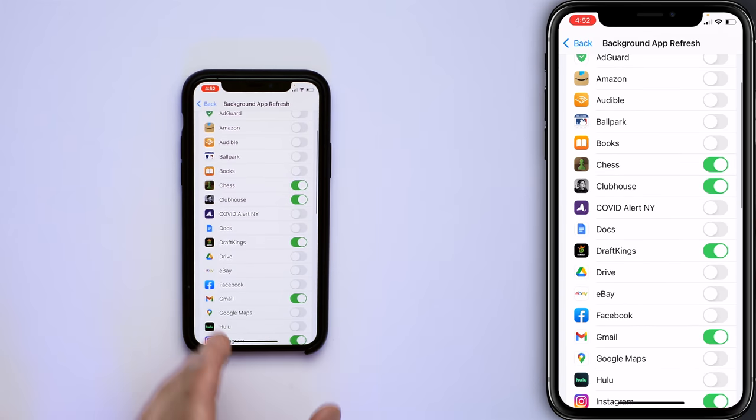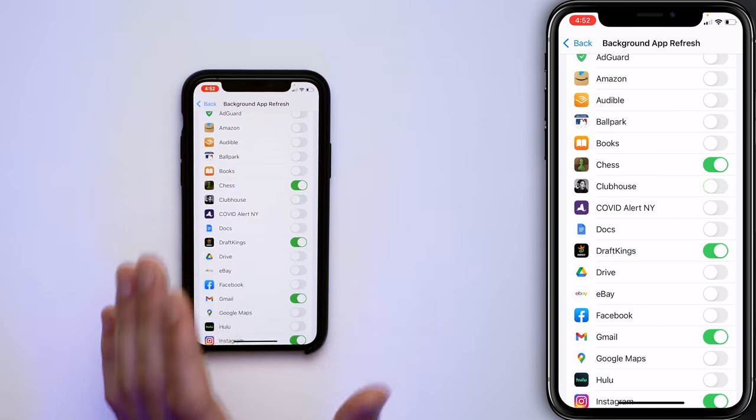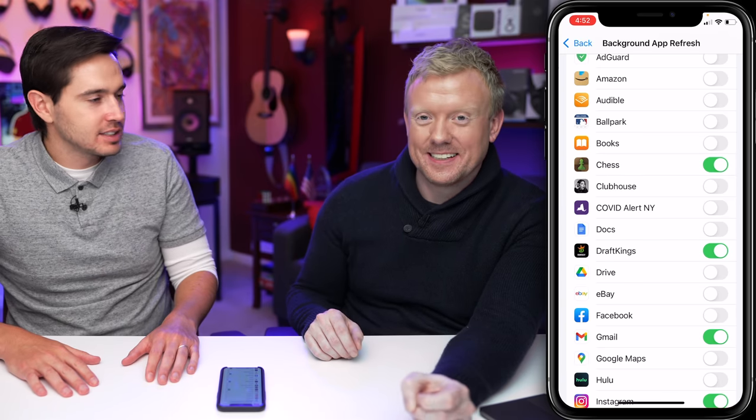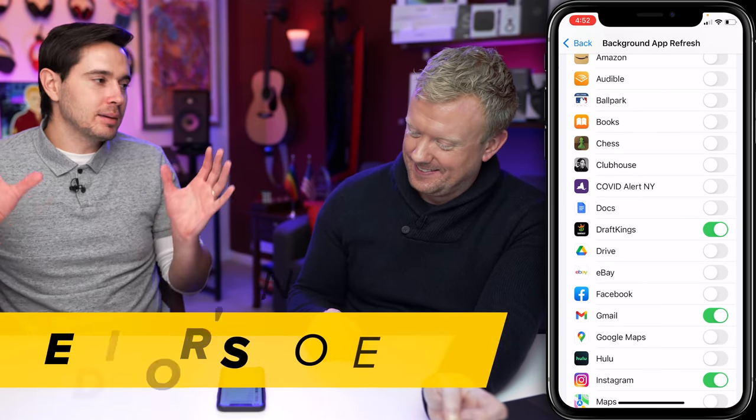Scroll down this list of apps and see, do you want these to download new content in the background of your iPhone? Clubhouse, definitely. I haven't used Clubhouse in forever. It got to be a little much after a while. A lot of apps, you don't need them to download new content.